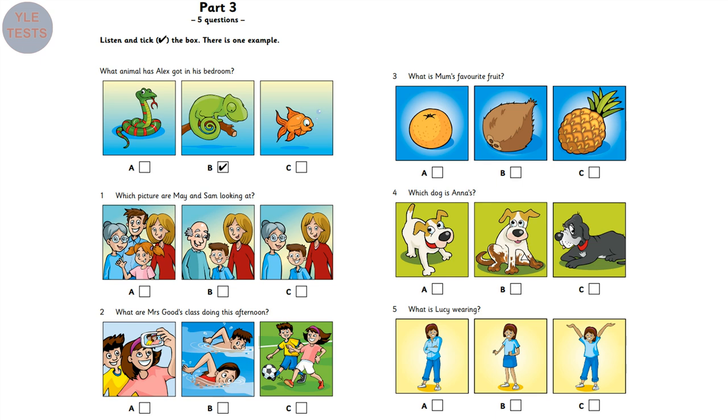Two. What are Mrs. Good's class doing this afternoon? Where is your class this afternoon, Mrs. Good? At their swimming lesson? No, they're in the playground. Are they playing football? Not today. They're taking photos for our class book.